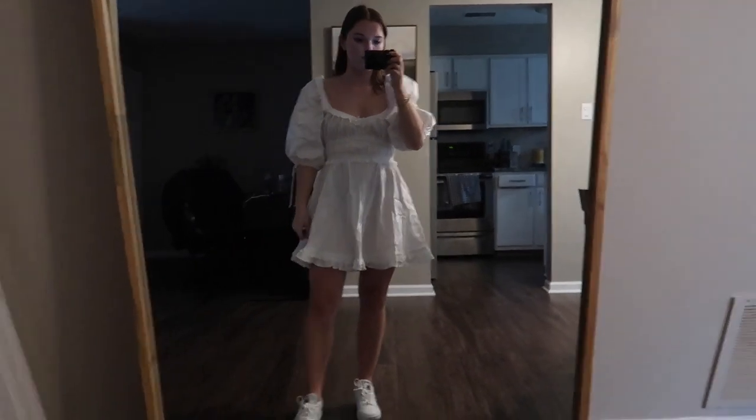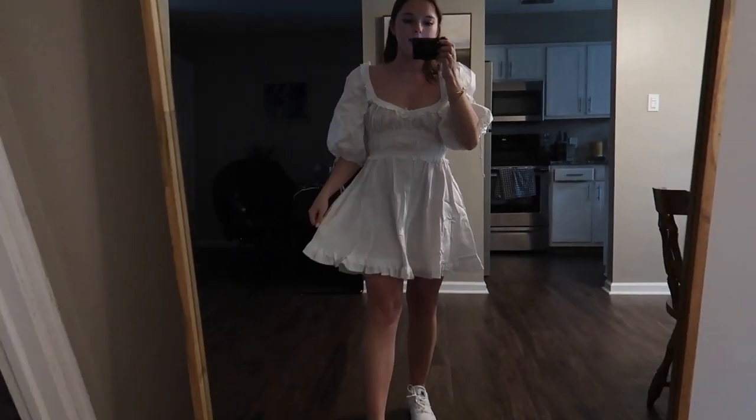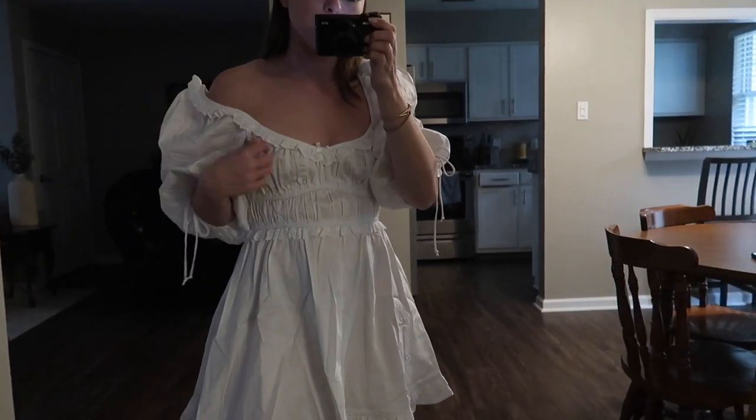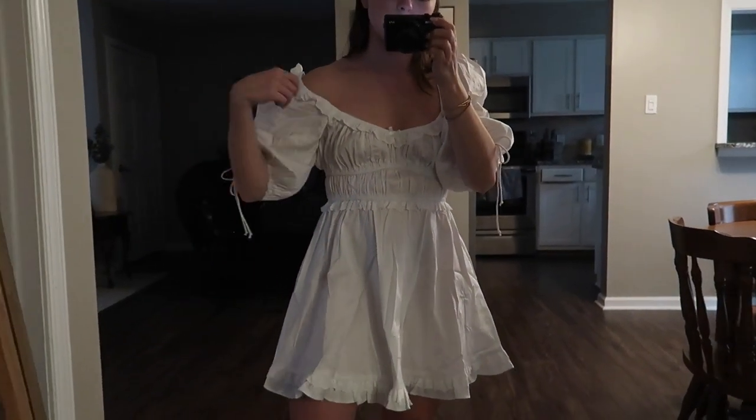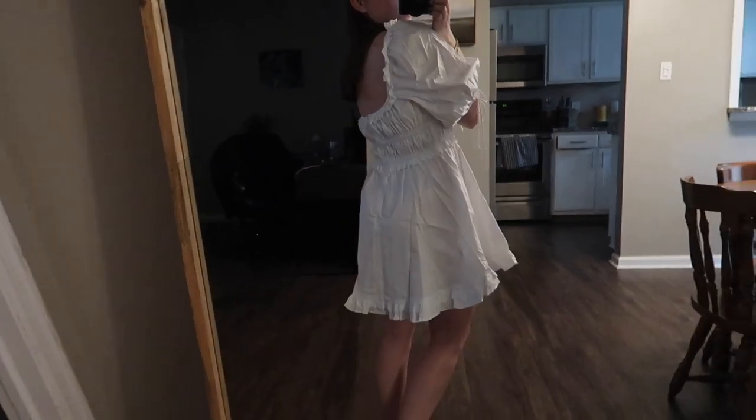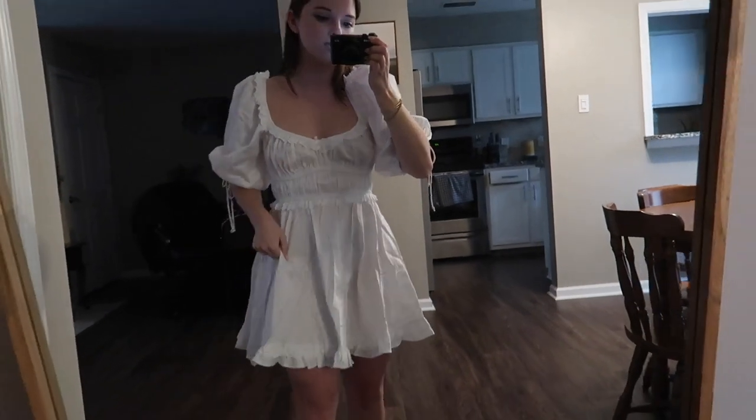Next is this dress from Lovers and Friends off of Revolve. It is slightly see-through. I got this in a size small, and these straps are huge on me, so this will be getting returned, but I thought it was a cute little baby doll dress, and it was on sale. It's just a wee bit big for me, so it's going to get returned.